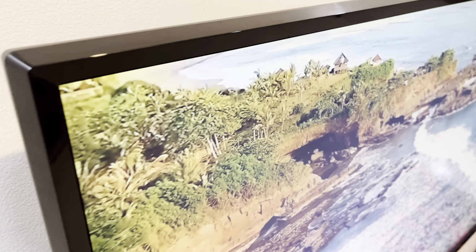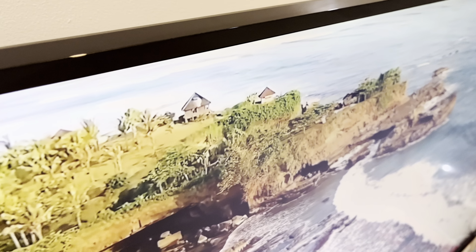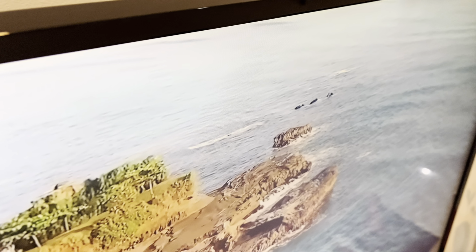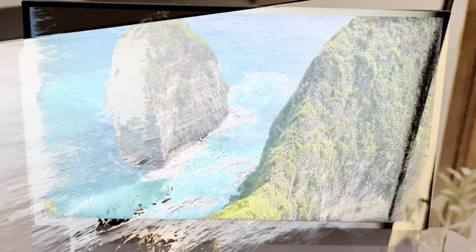But as you can see here, I noticed some dark spots on the edges of the TV. The technician said that this is normal for LED TVs, but because it was unnoticeable, I didn't really mind this. So this is my TV after everything's been repaired. So overall, I haven't had any problems and the TV works just fine.